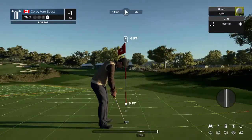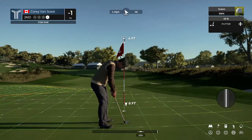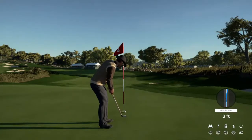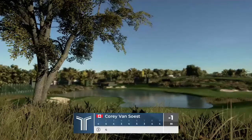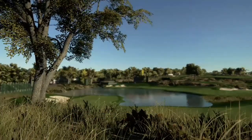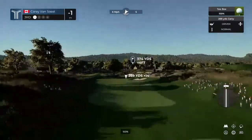Right on 4 feet. Should make this one. And in it goes for the par. He's currently tied for seventh. Unfortunately, backing up slowly but surely on that leaderboard, Luke. Here we are at the third. The tee is yours.